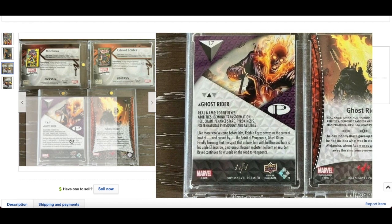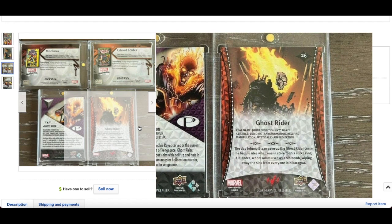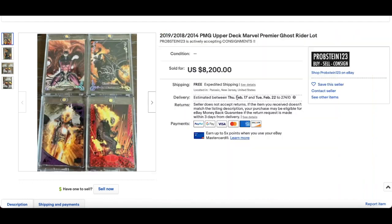Autograph series again, and then you've got the 1 of 1 Premiere from the 2019 set, and then you've got the 1 of 1 from the 2014 Premiere set. So they are very special cards, and I think that's a great buy for $8,200. I know you're going to think I'm crazy, but 1 of 1 cards, Ghost Rider, what happens with Ghost Rider in terms of movies and things like that, it's all really good, interesting things.